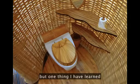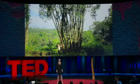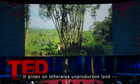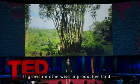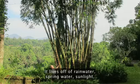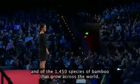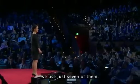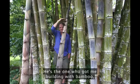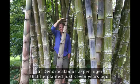But one thing I have learned is that bamboo will treat you well if you use it right. It's actually a wild grass. It grows on otherwise unproductive land, deep ravines, mountainsides. It lives off of rainwater, spring water, sunlight. And of the 1,450 species of bamboo that grow across the world, we use just 7 of them. That's my dad. He's the one who got me building with bamboo. And he is standing in a clump of Dendrocalamus asper niger that he planted just 7 years ago.